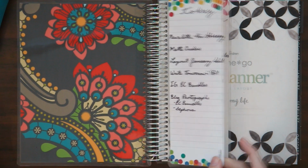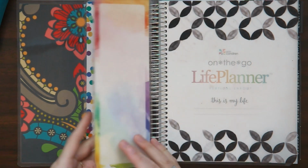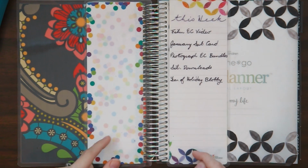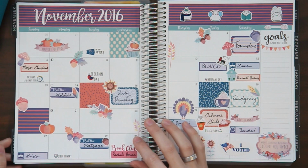So I've really been enjoying this. And then I sometimes write what I want to design on the back of them. There's just a lot of different ways that I can use these. And this is the biggest change that I've made in my planner. Other than that, not much has really changed.